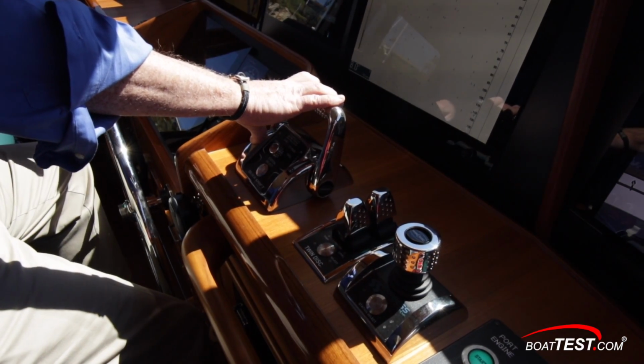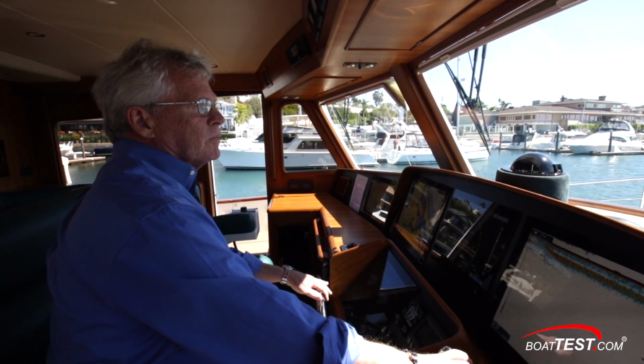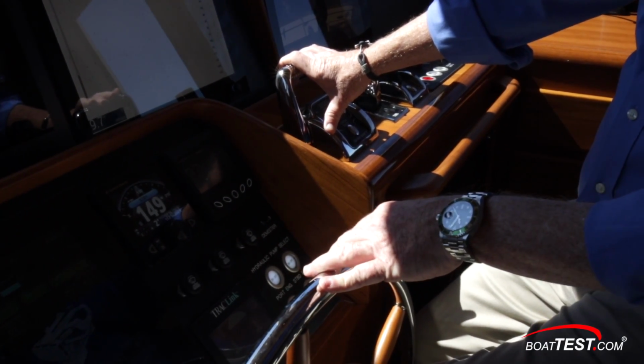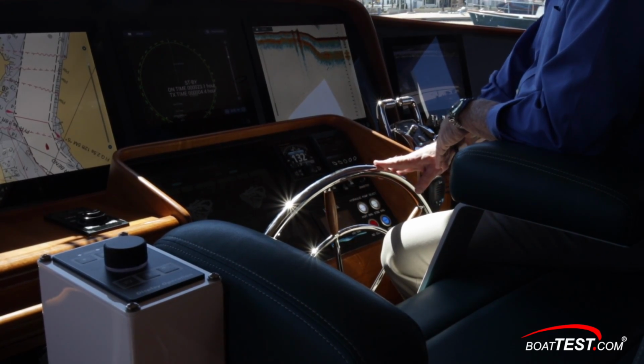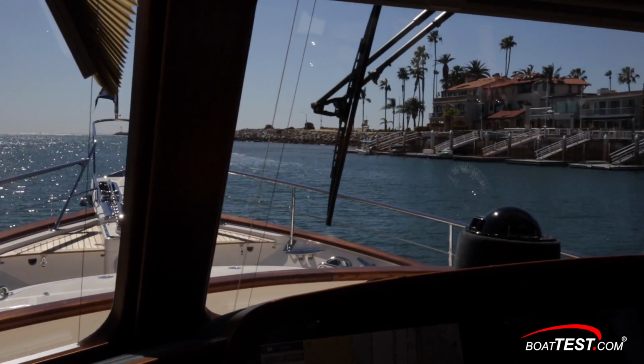Once away from the dock, I transitioned to the main engine controls and drove off as normal. As we made our way out the narrow fairway, I noticed excellent responsiveness to the helm with no delay in the fly-by-wire steering, and she's obviously got large rudders as she was quite reactive, even at low speeds. And fingertip control is all it takes. And soon enough, we were out into open water and ready to run.